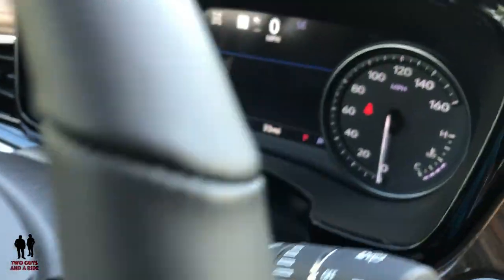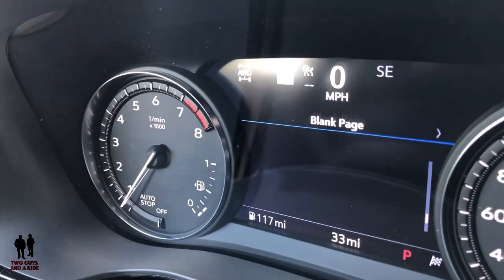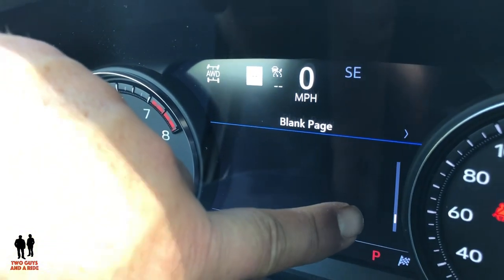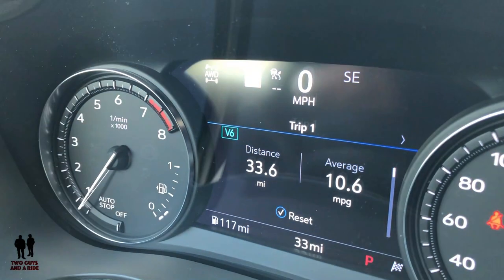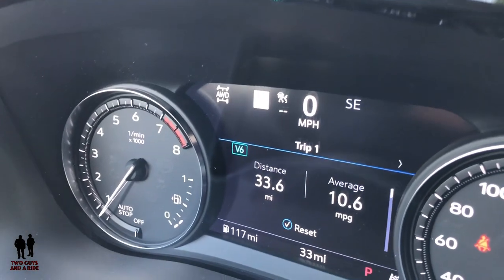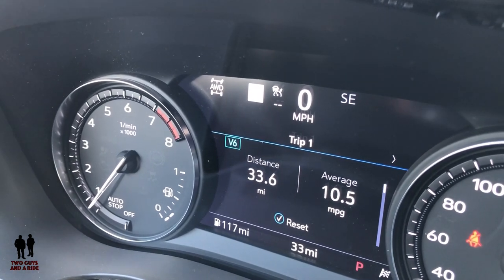Okay, so let's go back to information. Let's click on it, and we're going to go see what we have. You'll notice there's a little white line here. You see it go down. That sort of tells you that there's more things below what you're just seeing now. Okay, so it's telling me we're in V6 mode. It's a 33.6 miles distance we've gone. And there's our miles per gallon. Obviously, I was driving, so that's why it's not very good.